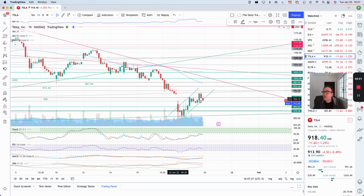If we look at the 1 hour chart here, so this was the first candle of the day here. So we came right up to 930 again today at the opening. This is where we closed yesterday. Then we tried to break it on the second hour, could not, then came back down a little bit. And we seem to have found a little bit of support at 904. So the stock does not want to come below 904.